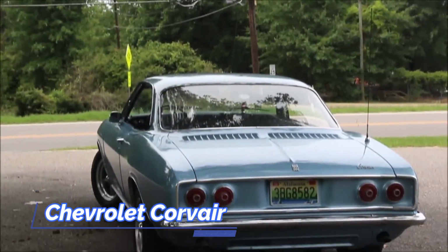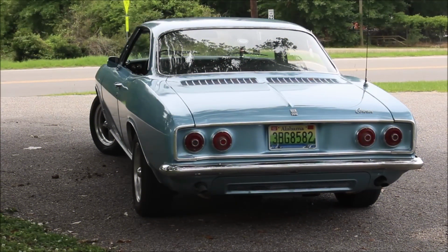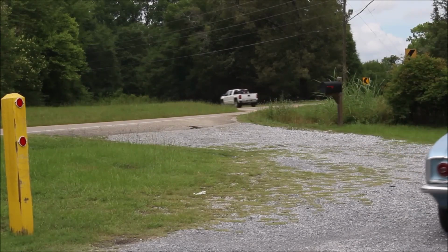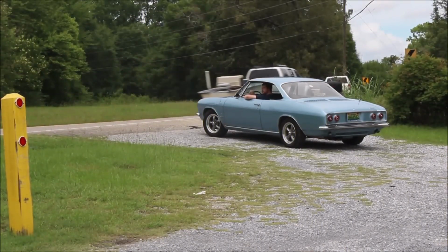Chevrolet Corvair. The Chevrolet Corvair, created by the engineer Edward N. Cole, had the appearance of a sedan, with the engine in the rear and air-cooled, something unusual in the North American market. Later, the engineering flaws eventually came to light and sullied the good name of the car.